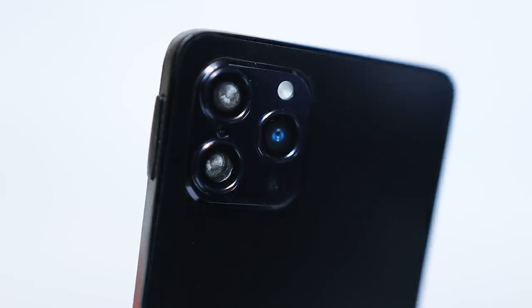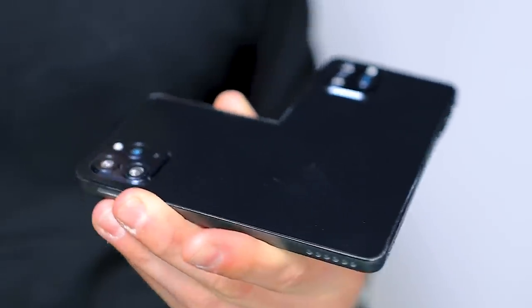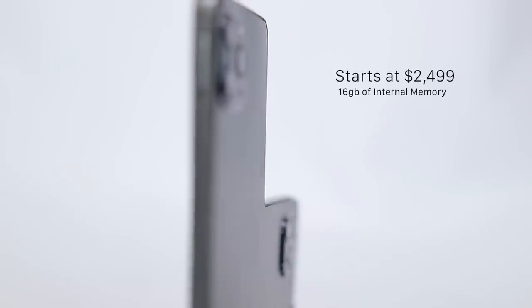Here at Apple, we could not be more excited for you to get your hands on the iPhone 12L. Just like we say every year, this is the greatest iPhone we have ever designed. The iPhone 12L starts at $24.99 for 16 gigs of internal memory. It's finally time for you to take the W and get the L. This is the iPhone 12L.